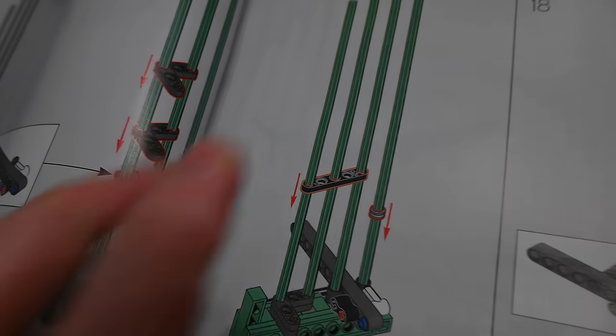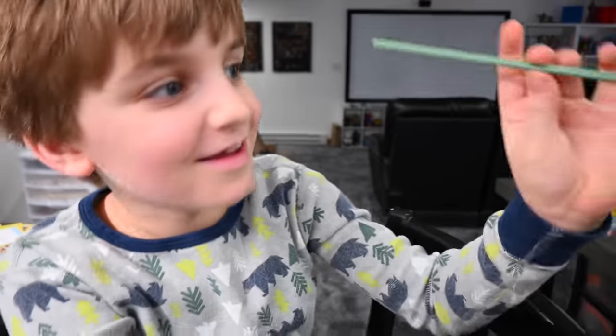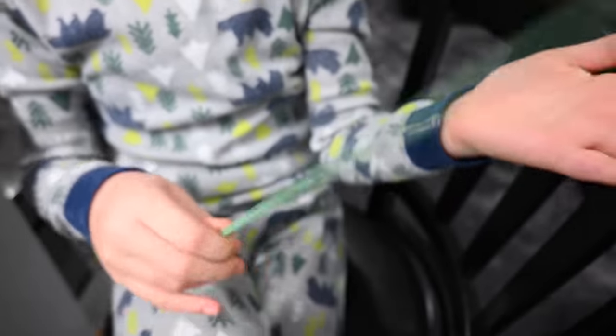I finally get to use those Technic rods that are sand green. It's the worm. Done. It's a worm. It's just a wheelie. He doesn't move, he doesn't slink, he doesn't do anything that a worm does. He's just a Technic rod. That's the best.